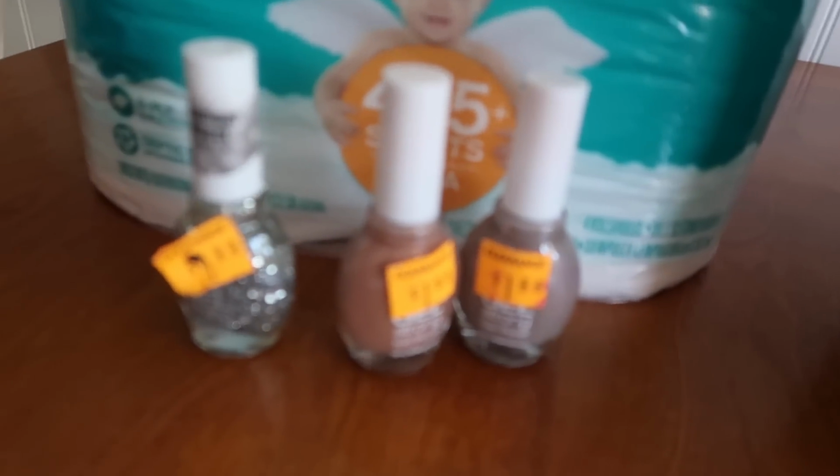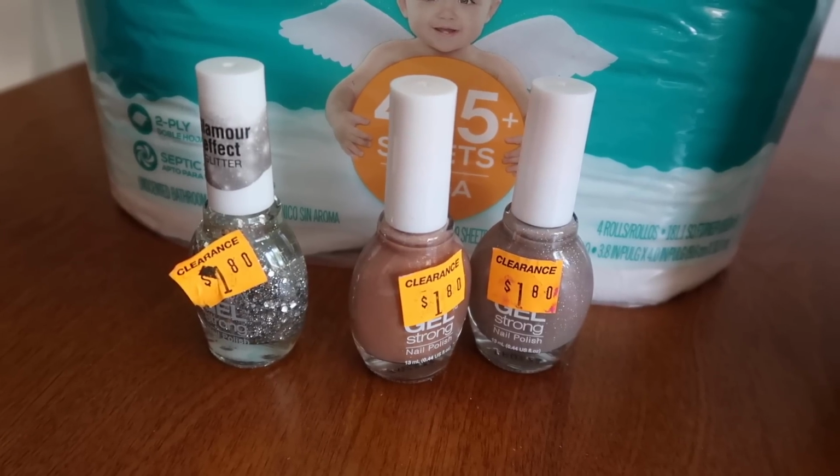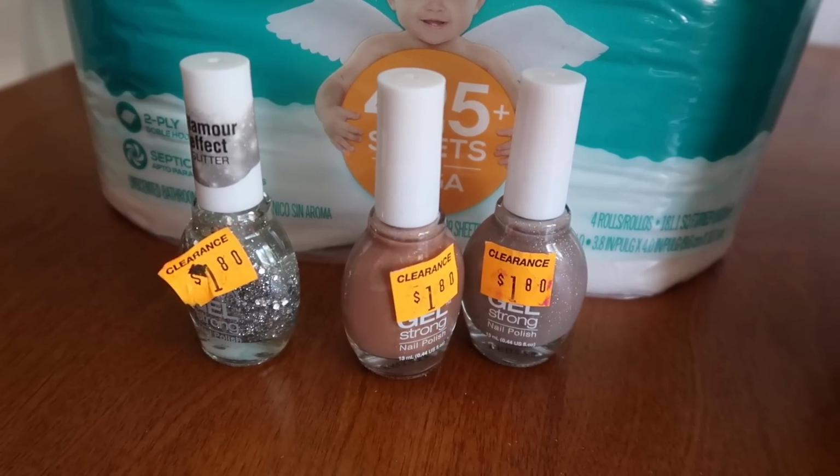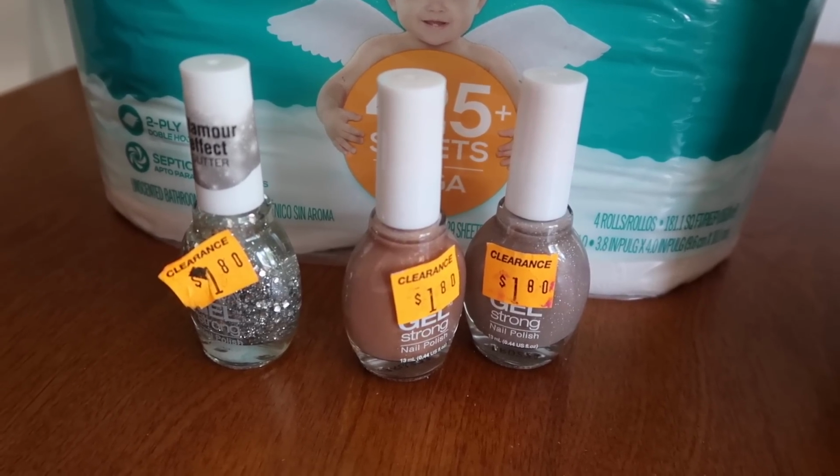These are Broadway nail colors and they were all a penny, so you might want to look out for the Broadway line. Lots of those cosmetics are on clearance, and I'll throw in a slide of these UPCs if you want to look for them in a clearance section near you.